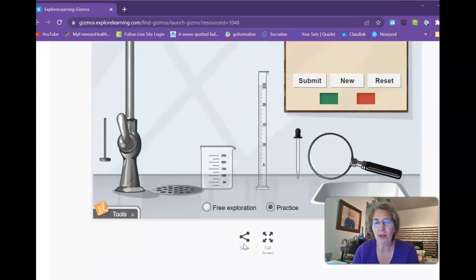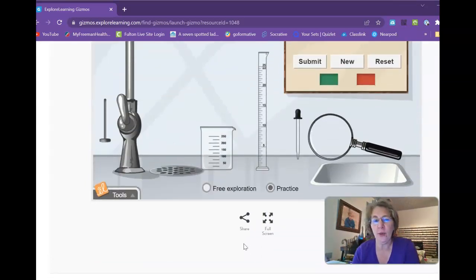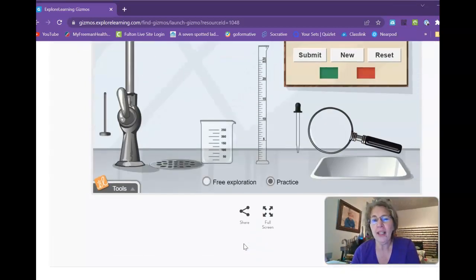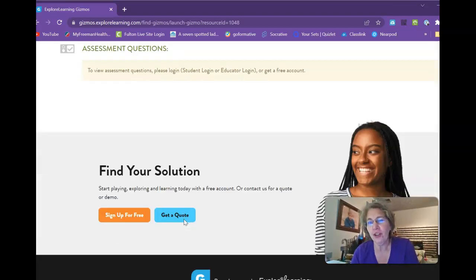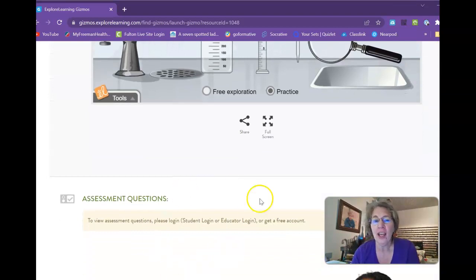With each gizmo, if you scroll down, there's one thing you have to do at the end that's required, and that's the assessment questions. So if you pull up the interactive window, it won't let me in. But if you were logged in, it would have 5 to 10 questions underneath here to test your understanding of what you did in the gizmo. So always remember that when you finish, to pull up the interactive video and do the assessment questions that are here.